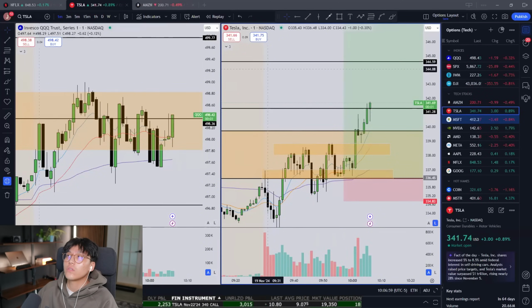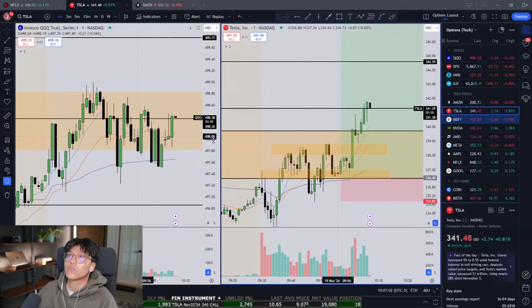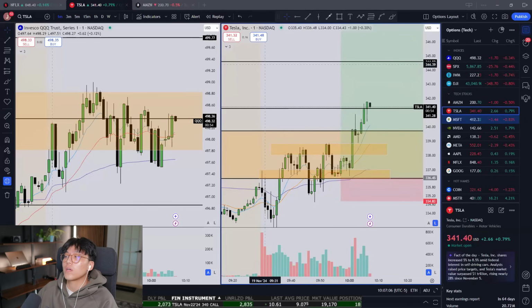Yeah, you can see the Qs. You can see the buyer stepping in on Tesla. Qs is just consolidating here. Pre-market high is at 344. Next level I have is at 340. Just keep it high.